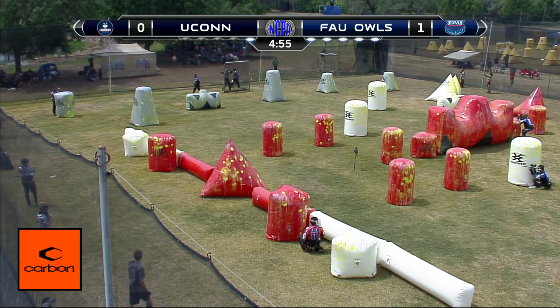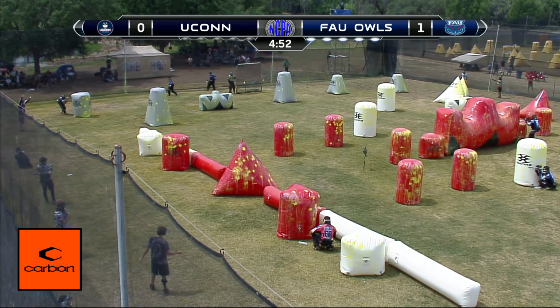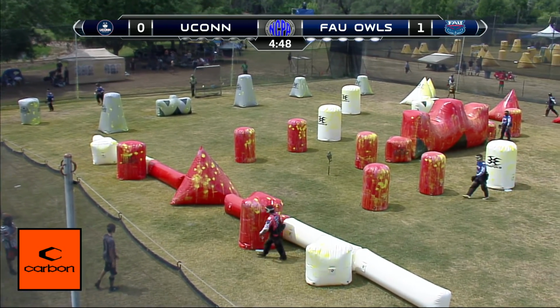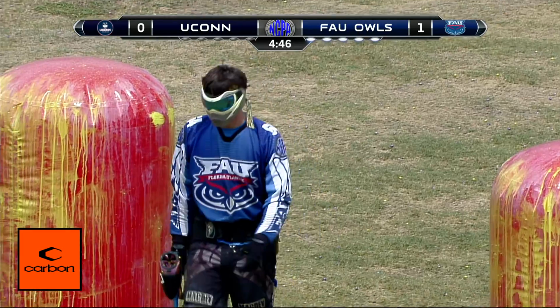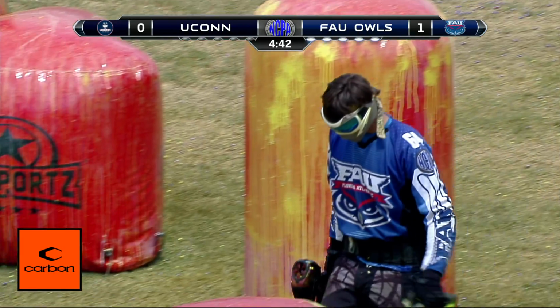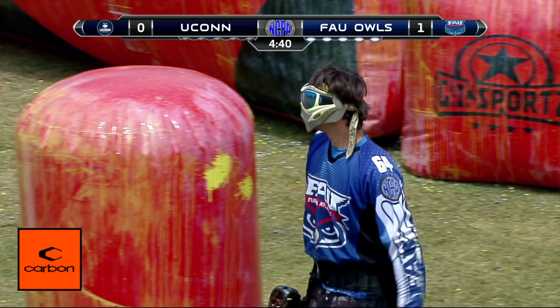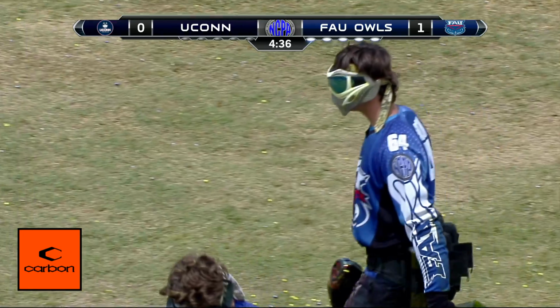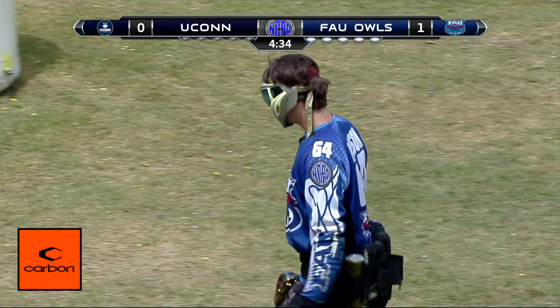Well, this is a much quicker point here for FAU as UConn is having some survivability issues. They did lose a couple bodies quick, but then the last 3 players didn't put up much of a fight. FAU going to close this point out 5 strong, so a perfect point for FAU, locking in on those off-the-break shots to give themselves an early advantage. Score going to be 2-1.